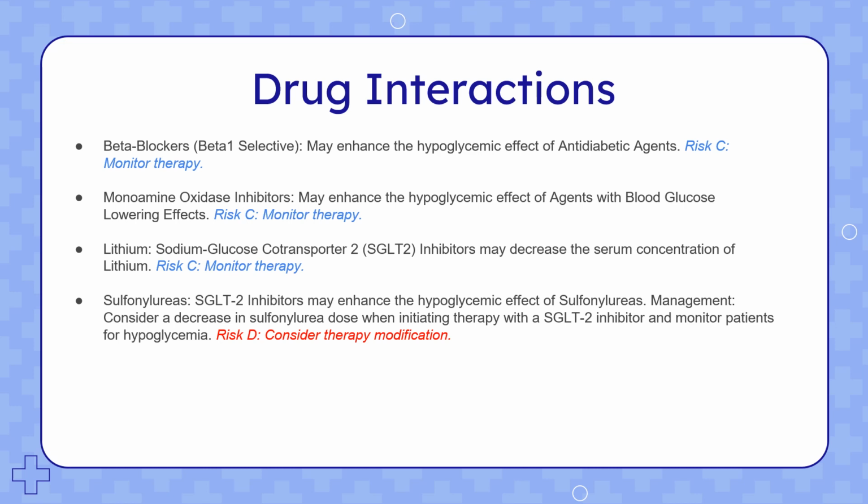Now, let's talk about some drug-drug interactions of Brebzavvy. Brebzavvy interacts with many drugs. However, this is a pretty safe medicine. For example, some beta blockers and monoamine oxidase inhibitors may enhance the hypoglycemic effect of Brebzavvy. This is a moderate risk. Therefore, we need to monitor this combination. Likewise, SGLT2 inhibitors may decrease the serum concentration of lithium. This is also a moderate risk, for which you need to monitor the therapy.